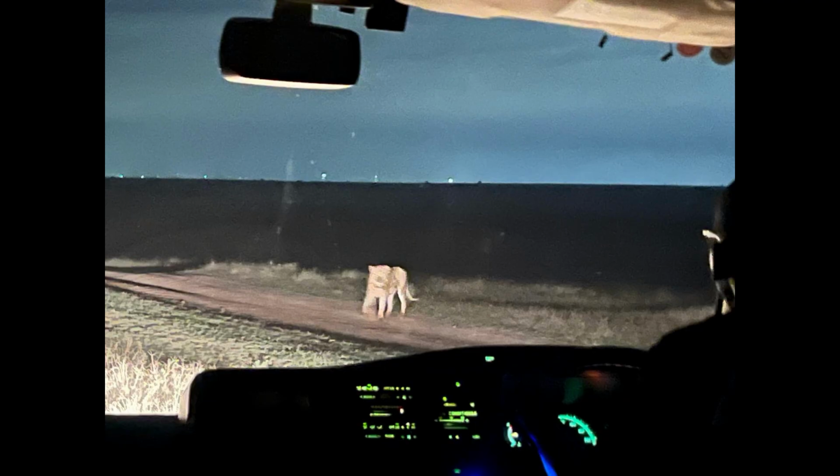I'd like to leave you with a photo of a lion we saw on the very first night. Can I say that I'm hugely grateful to anyone who donated and supported me. This trip was probably the best experience of my life, and I would do it all again in a heartbeat.